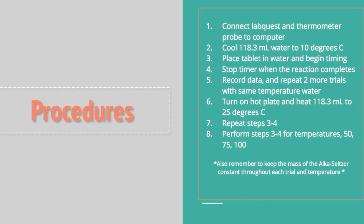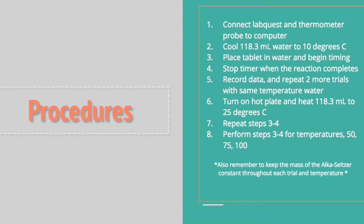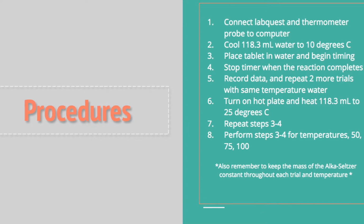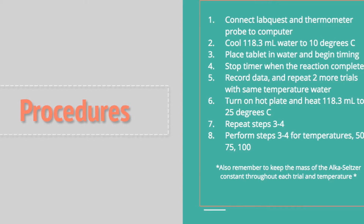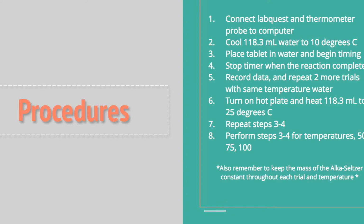For heating and cooling of the distilled water, we poured the water into different beakers to make sure our data was accurate. We then recorded the reaction times and logged them onto the computer. We also repeated these steps with 50 degrees Celsius, 75 degrees Celsius, and 100 degrees Celsius. In addition, an important reminder is to maintain the mass of the tablets for each trial and temperature, so that the data remains consistent.